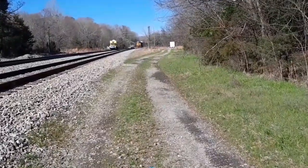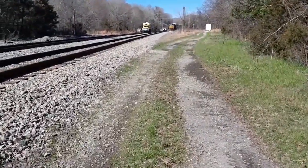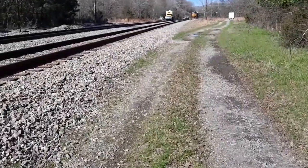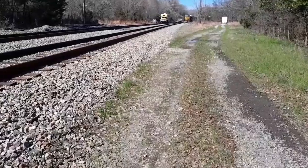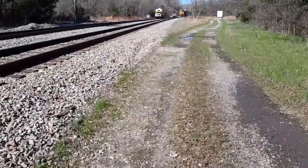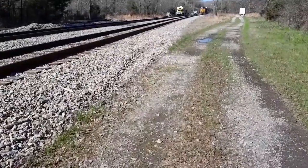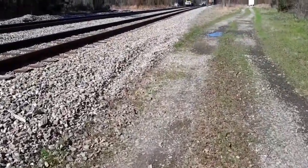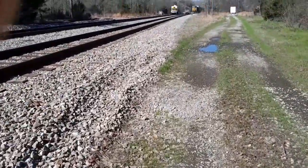So as soon as these people are cleaned up or finished up, they're probably going to head back up to Red Street and get off the track. I don't think they're going to go to Greenwood. I don't know what all they're going to do.